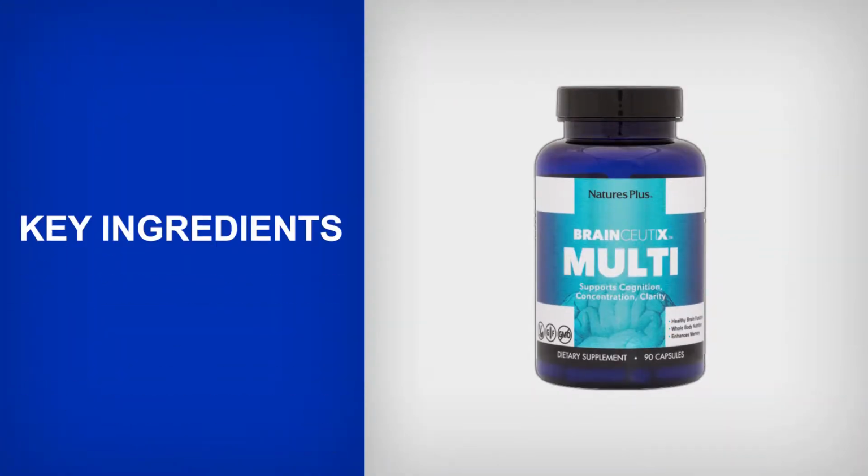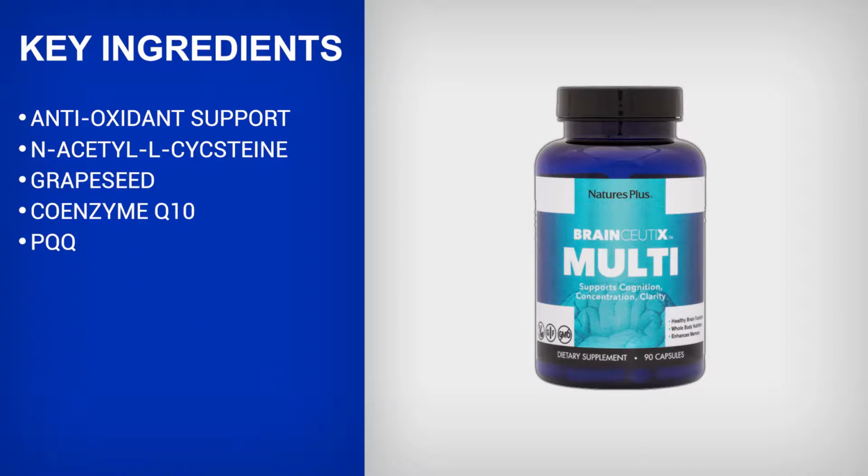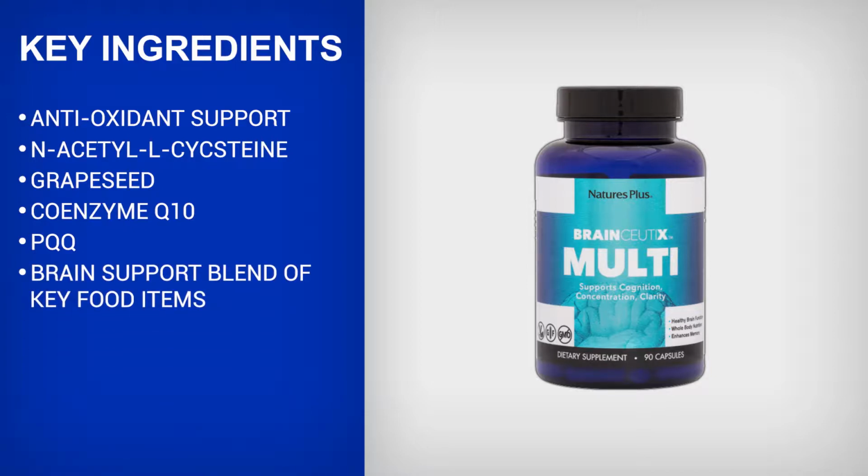A few key items on here: I'm looking at antioxidant support as far as N-acetyl cysteine in there. We're looking at grapeseed, CoQ10, PQQ, a brain support blend of key food items, and digestive support. So a full multivitamin, basically with all your vitamin A, your B vitamins, vitamin C, D, all the key nutrients. But again, the most important part of this multi is that brain portion. If I look at some of the food items in here, these are all going to be blue foods, such as blueberries. We're looking at spinach, carrots, strawberries, all different types of blue foods, which all support the brain itself. And that's really the base of any good system, starting off with that multivitamin.